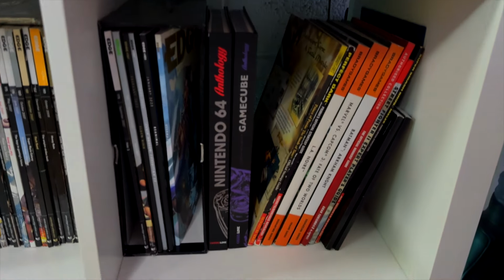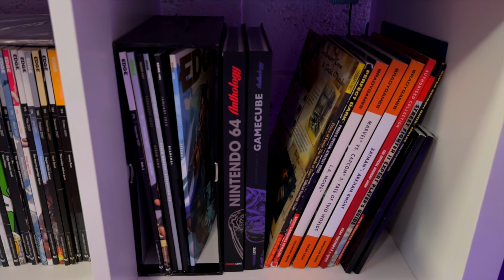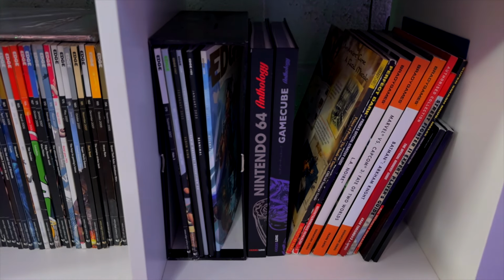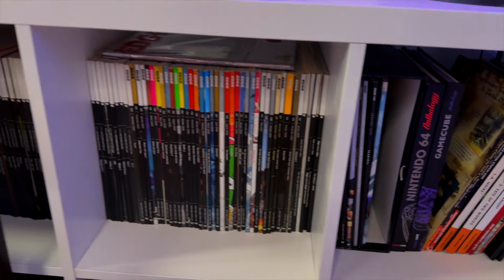A few additional gaming books tucked away here. There's some more strategy guides on the right. And we've got there the N64 and GameCube anthology books. Fantastic books. I'm desperate to get the Super Nintendo one, but can't find it in stock anywhere. So if you know anyone, let me know.